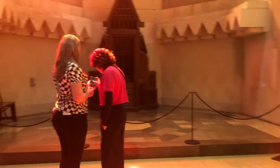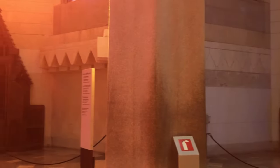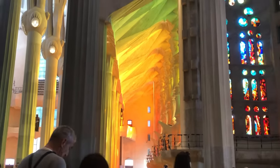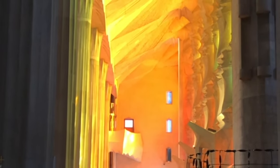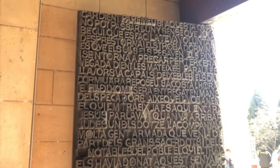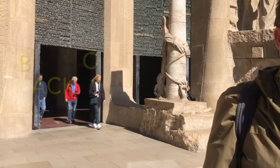Later you can come back. Tour guides were not allowed to go there. It's big down in there. That's where the crypt is. That's really nice looking. It's difficult to catch, right? Yeah, look at that. Totally different than the other side.